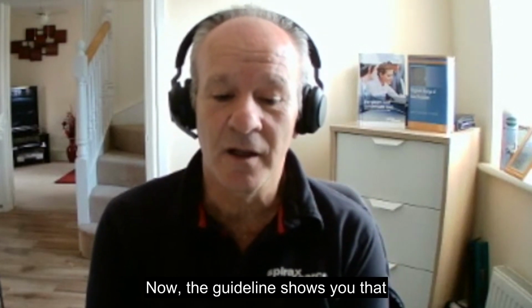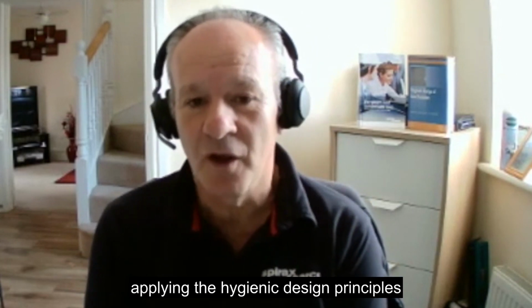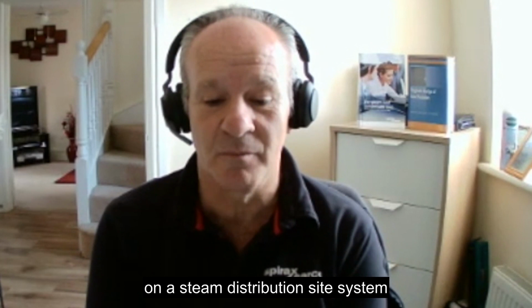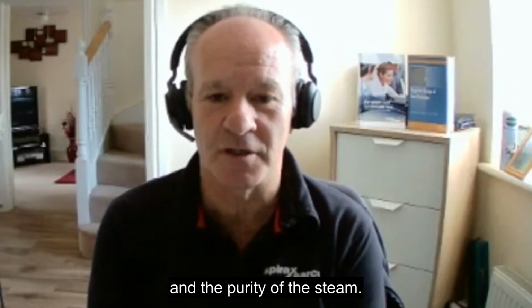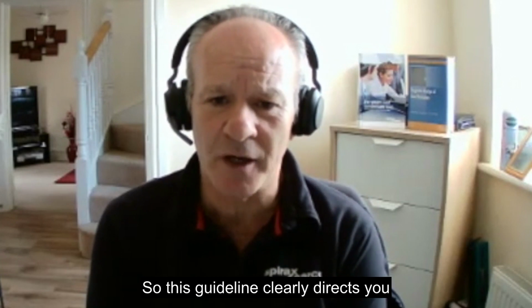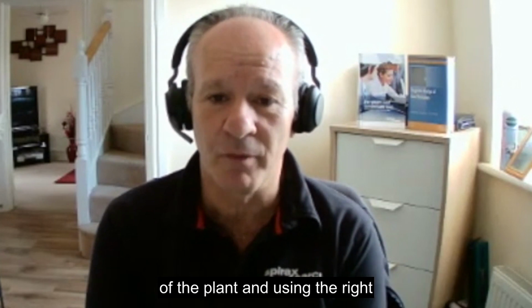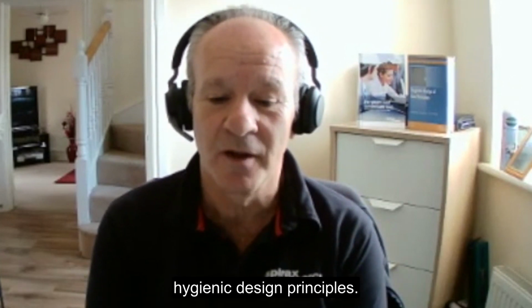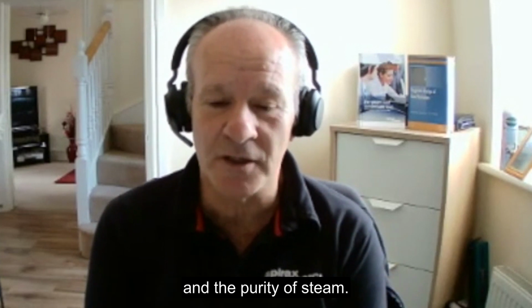Now, the guideline shows that applying hygienic design principles to a steam distribution system has an impact on both the quality and the purity of the steam. So this guideline clearly directs you that by correcting the mechanical correctness of a plant and using the right hygienic design principles, it definitely improves the quality and the purity of steam.